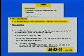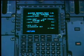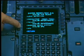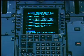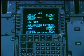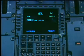The procedure may require a test of a system or line replaceable unit. If a test is required, the result is used to determine the next step in the troubleshooting procedure. If the test indicates that an LRU has failed, it is replaced in compliance with the aircraft maintenance manual.